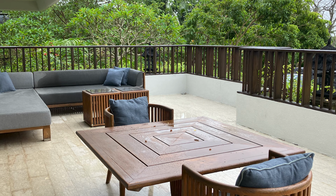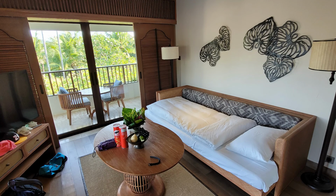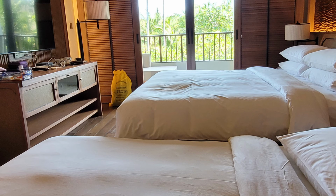It's huge, this balcony. And then from the other side, from the other door of the living room, there's another little seating, and then from the bedroom there's another balcony. It's actually very spacious, but you wouldn't really sit out there too often because it's quite muggy and quite hot.